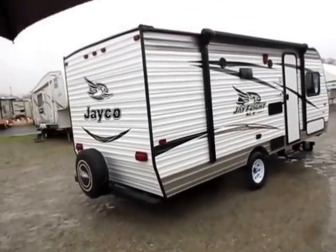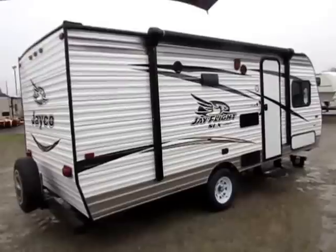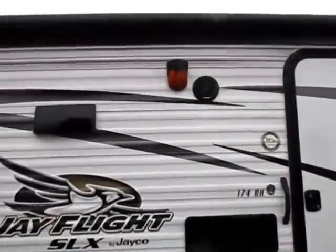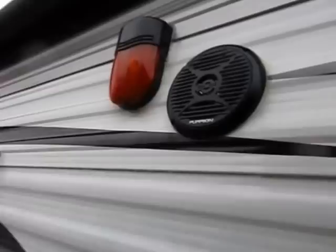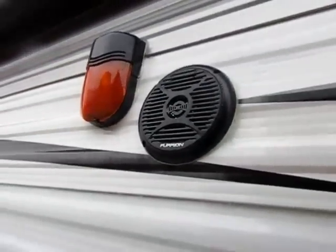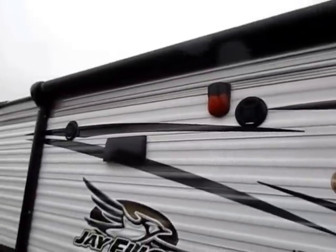Sorry about the umbrella. It is kind of drizzly and cruddy today, so I'm trying to make sure that the show goes on and get us rolling. I am going to have to cut our outside tour a little short, though I do want to mention that in this class we have a couple things here. Nice Furrion outside speakers, marine grade, and Furrion is stuff that's made to sit in the sun and get really hot.